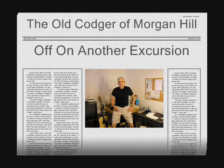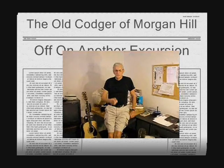This old codger was just getting ready to set out on a trip that is going to take us through some of the most beautiful country on the planet. We're going to be touring Finley Ridge. Now, we're going to be going through some pretty rough terrain, so I hope you got your hiking boots on. We're going to be doing a little four-wheeling, but most of it's going to be hiking. So grab your walking stick.